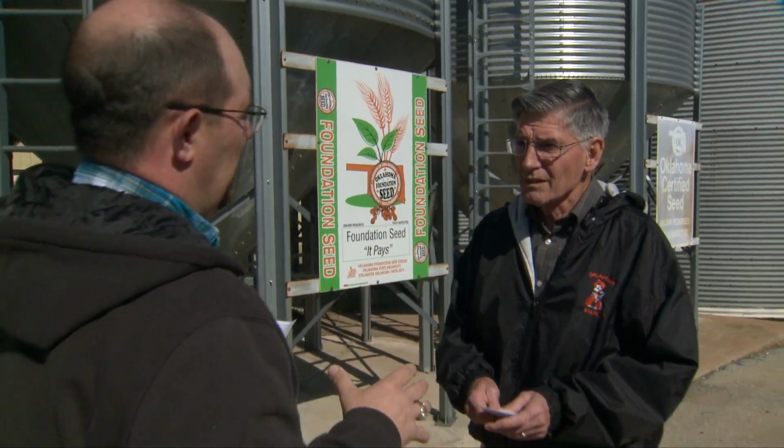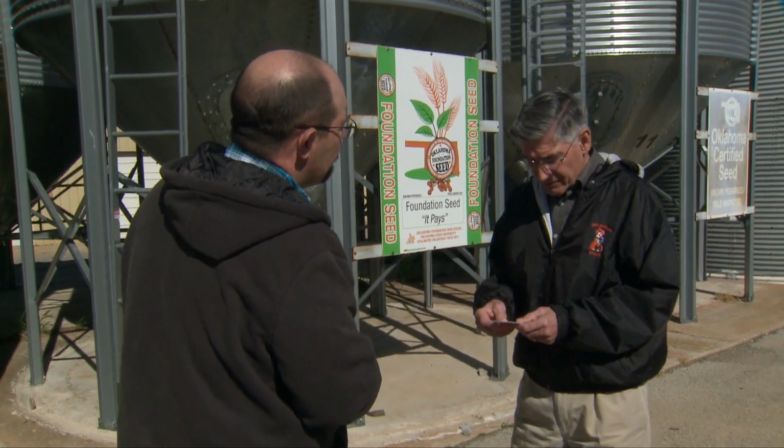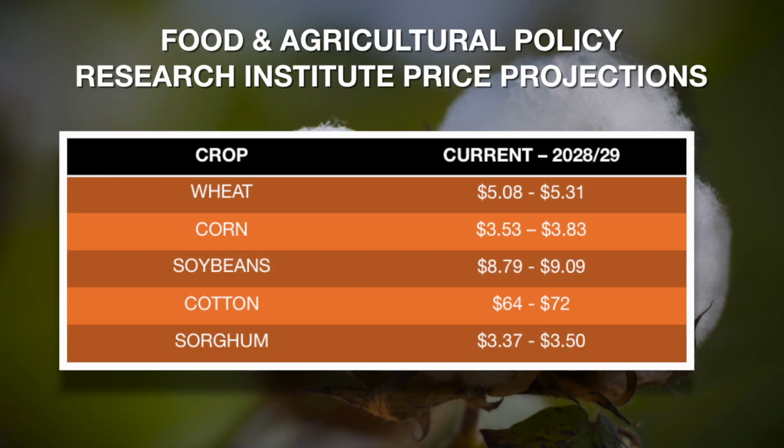We hear those numbers quite a bit, but there are some forecasts that have come out looking at a larger range. Yeah, if you look at the Food and Agriculture Policy Research Institute, they released their 10-year projection for crop prices. You look at wheat, now these are U.S. average annual prices. The range for the next 10 years they had at $5.08 to $5.31. Corn at $3.53 to $3.83. Sorghum $3.37 to $3.50, soybeans $8.78 to $9.09, cotton $64 to $72 per hundredweight.